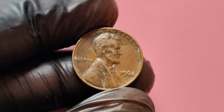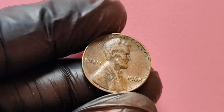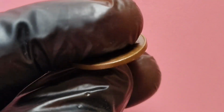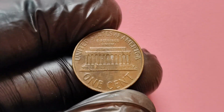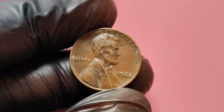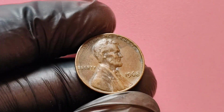In 1968, the Philadelphia Mint produced a staggering 432 million Lincoln pennies. This high mintage means that most 1968 pennies are relatively common and worth just 1 cent. However, there are a few exceptional coins that have captured the attention of collectors. Among these are the well-struck specimens and those exhibiting rare features, such as die errors.